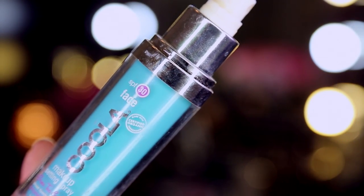I do have a setting spray as well that I like to travel with. The Coola one, you guys are so sick of me talking about this. It's fine, whatever. This has SPF 30, so you really shake it up. It has hyaluronic acid. It has ingredients to help your makeup last all day, and you just give your face a good douse, and it's like sunscreen. Lock it into place. Plump the skin. I have been loving this. All in one product.